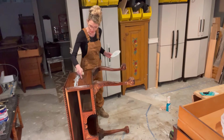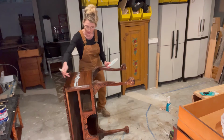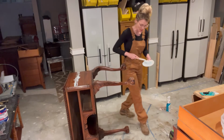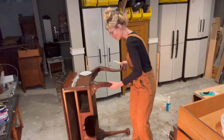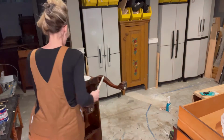Depending on how this repair goes on the side, I'm definitely sanding the top, the drawer fronts, keeping those natural and highlighting the natural wood. I'm all about that. The rest of it, I might paint. I might do a two-tone look. What I'm going to do right now, where this fracture is on this leg, sorry for that noise.